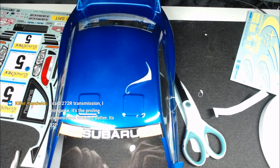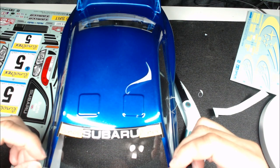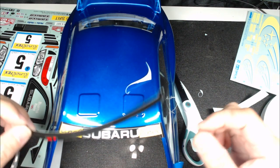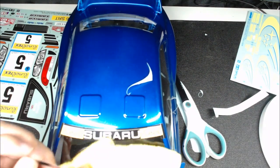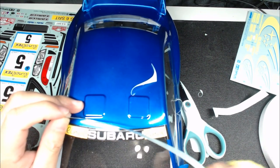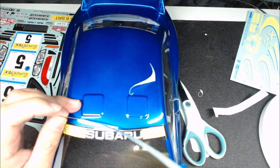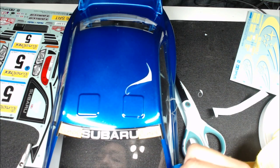Pro Track. Arms, knuckles, shocks, towers. Oh, nice. Nice. That sounds like a lot of upgrades for, what was it? 190. Okay. Yeah, for sure. Go for it.